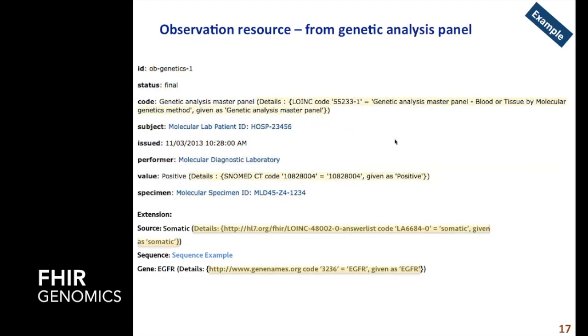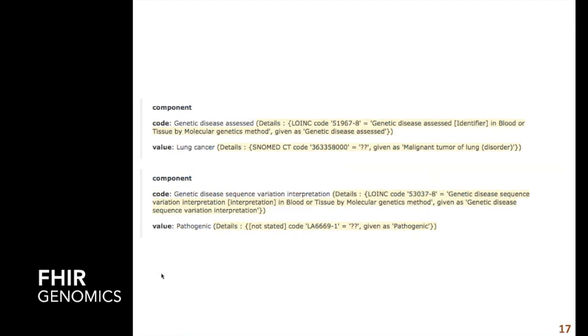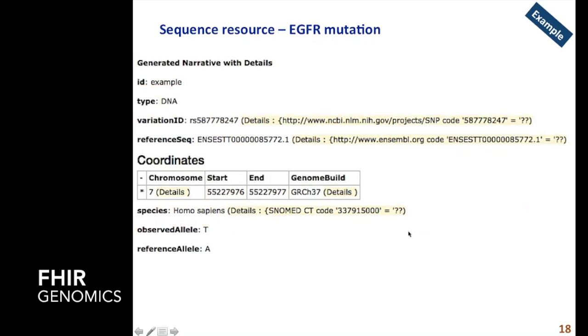Here's a little bit of detail of another example with an observation resource, where we're looking at that profile with additional information. Here we're taking a look at a somatic example. We're looking at a panel, and there's going to be some somatic information that's going to be encoded, in this case looking at EGFR. So for cancer, there are a number of different panels that look at that, and this is a way that can be encoded again. And again, these can be components that have different pieces of information, for example, SNOMED codes to explain the malignant status, pathogenicity, and so forth, interpretations.